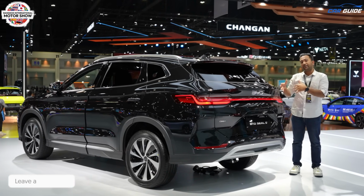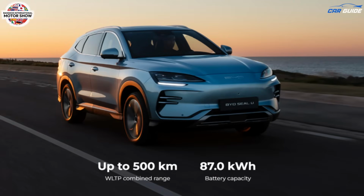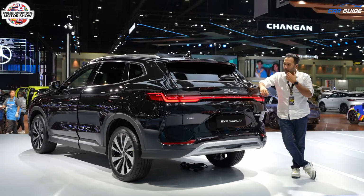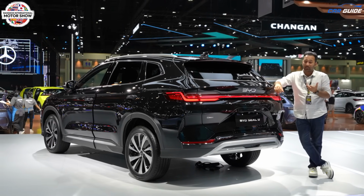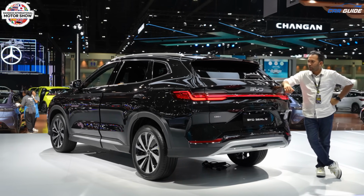Also, there is a BYD Seal U all electric version with an 88 kilowatt hour battery with an actual range of 500 kilometers. That's an impressive number, but it will obviously cost a bit more because of the higher battery capacity. But overall, this vehicle and that vehicle both are actually very practical vehicles for the future coming in.